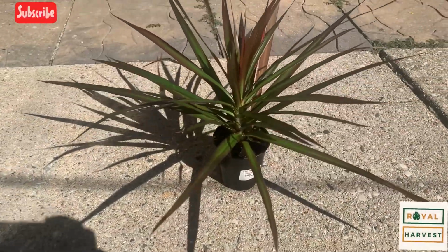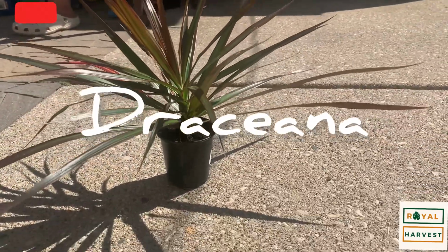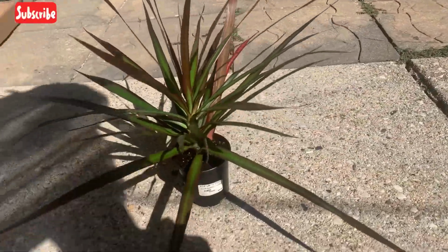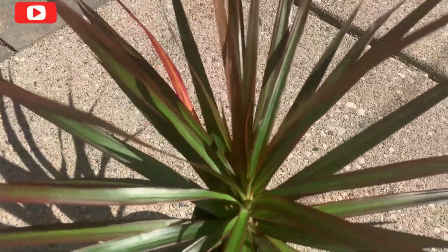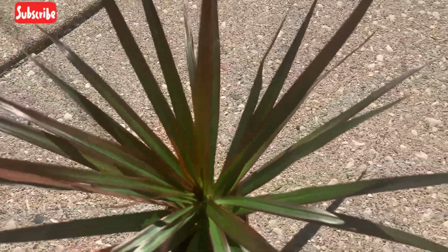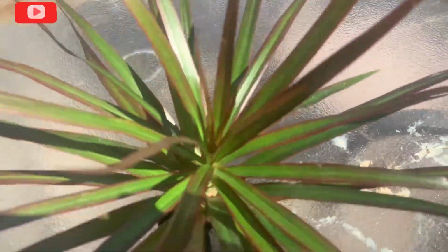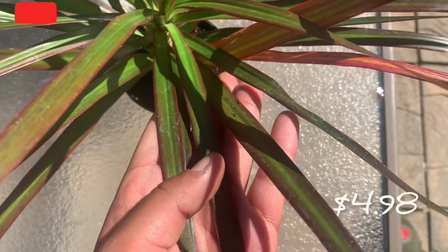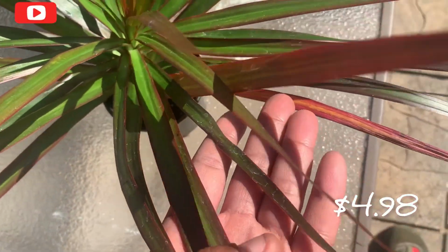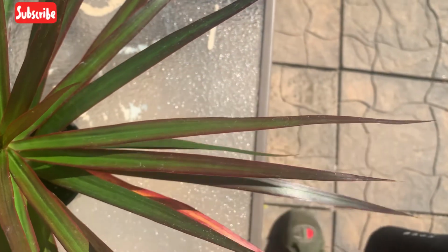So moving along, this plant here is in the Dracaena family, or I'm not exactly sure how to pronounce it. Whatever it is, it's in that family. This plant is very beautiful. I really love the style of this plant. It has just so much character. As you see, you have this really rich green color with burgundy edges along the plant. I want to give you a closer look so you're able to see the details. I literally just brought it home from the plant store, so I still need to wipe the leaves off, repot it, and things of that nature. But this plant I bought for $4.98.